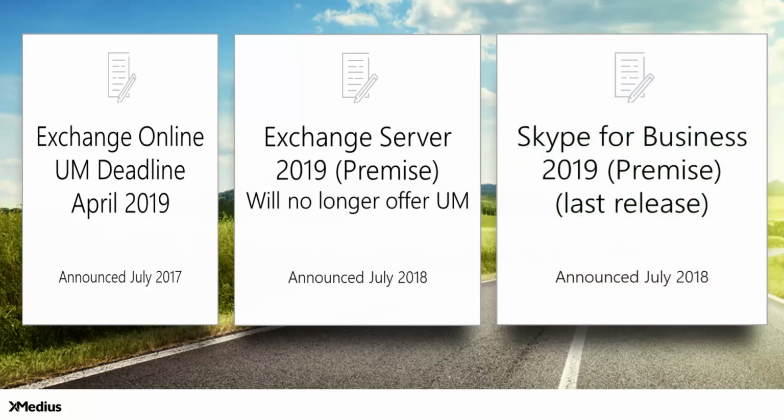Microsoft also announced the release of Skype for Business 2019 and told their customers that this would be the last release of Skype for Business for use at the enterprise. Current Skype for Business customers who use Exchange Unified Messaging for their voice messaging needs will need to find other options if they wish to upgrade to Exchange 2019.